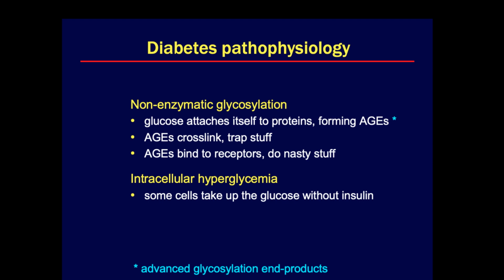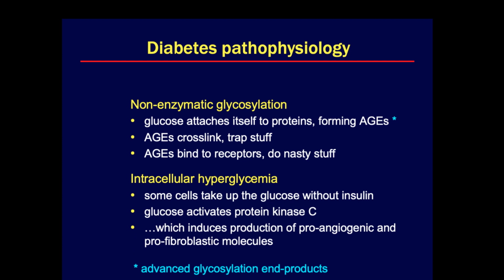Intracellular hyperglycemia, some cells take up the glucose, now even without insulin, because there's so much glucose floating around in the blood. The glucose activates what we call protein kinase C. And protein kinase C then induces production of what we call pro-angiogenic and pro-fibroblastic molecules. And now those molecules make these types of fibers that cross-link also, and they can bind to receptors. And now your receptors can't bind what they're supposed to bind, and you do have a lot of issues throughout the body.